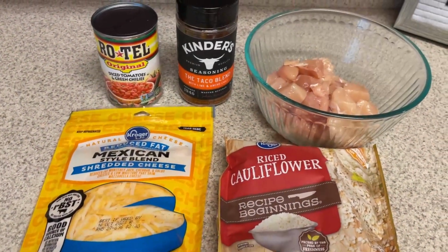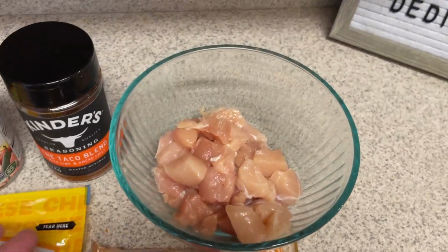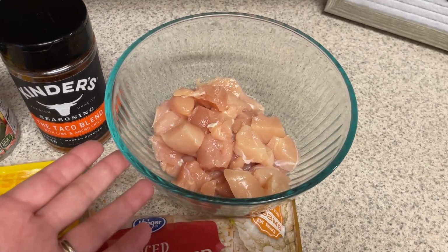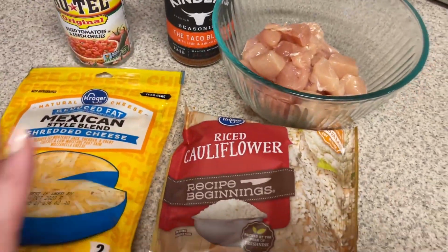The last thing I'm going to make today is going to be a low-carb chicken taco casserole. So we have some diced chicken here. The original recipe I'm going to link down below has you shredding the chicken, but I think I'm just going to keep it diced. So I just diced it up. I'm going to cook this in a pan with some of this Kinder's taco blend. And then we are going to take that out of there.